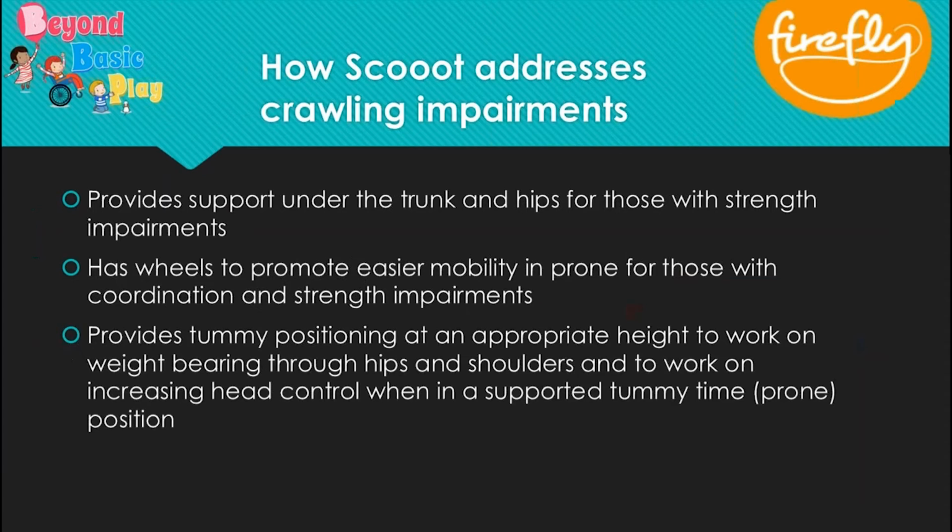So how does Scooot address crawling impairments? It provides support under the trunk and hips for those with strength impairments. It has wheels to promote easier mobility in prone, which is the tummy position, for those with coordination and strength impairments. And it provides tummy positioning at an appropriate height to work on weight bearing through hips and shoulders, and to work on increasing head control when in a supported tummy time or prone position.